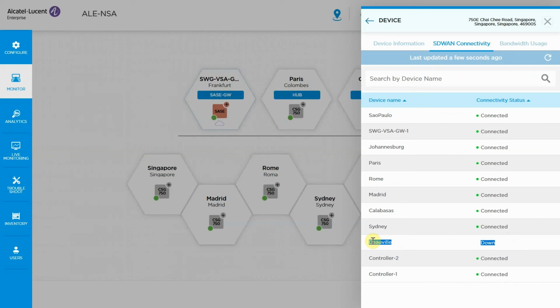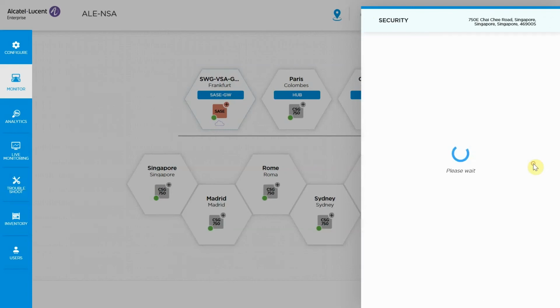And it's also important to notice that I never had to configure those tunnels, right? So the orchestrator automatically knows what to do and goes and does it for me without having to configure those encrypted tunnels. So let's go back and let's go to security.